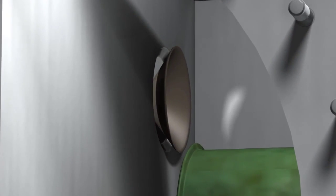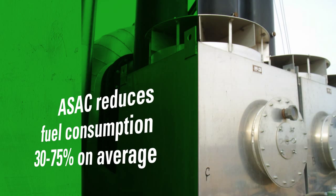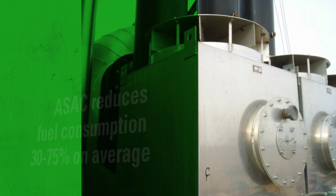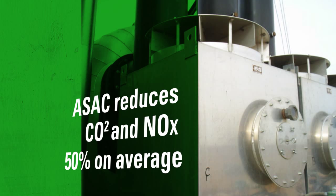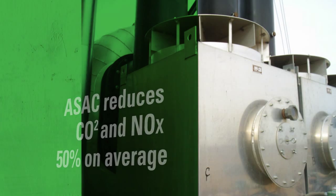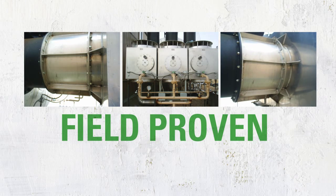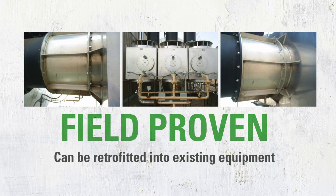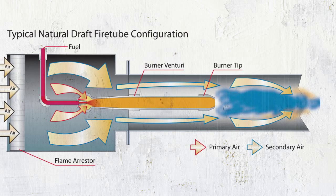On that basis, it is not unreasonable to expect reductions in fuel consumption ranging from 30 to 75%, depending on the combustion environment. The ASAC decreases carbon dioxide and NOx emissions by 50% on average, while reducing fire outages by providing more efficient and reliable burner operations. Engineered Concepts' ASAC system is field-proven, and hundreds have been retrofitted to existing oil field production and processing equipment or incorporated into new equipment packages.